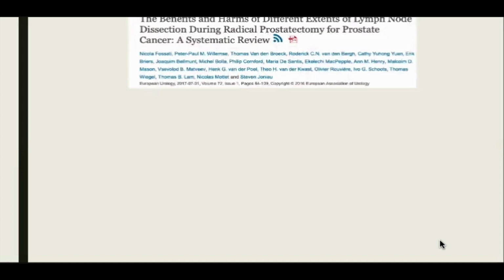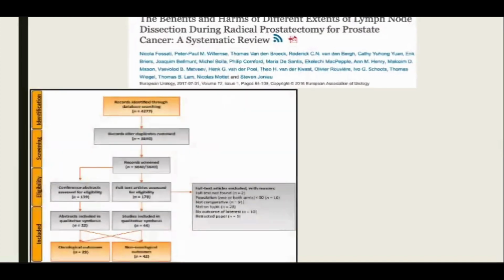Basically, this is a study from 2017 published in the European Journal of Urology. They looked at 66 studies, consisting of over 275,000 patients. Their objective was to evaluate the benefits and harms of pelvic lymph node dissection when considering different templates: no pelvic lymph node dissection, limited, standard, extended, and super extended. Their primary outcomes were biochemical recurrence, clinical recurrence being distant metastases, cancer-specific survival, and overall survival. Their secondary outcomes were adverse outcomes, complications, and functional outcomes such as urinary incontinence and erectile dysfunction.